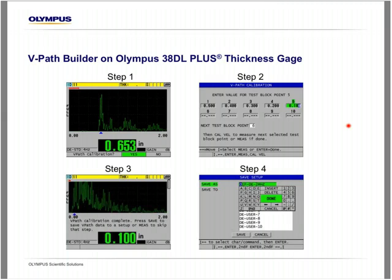So these are basically the steps of doing a V-path build. You do need a multi-step test block, and it should represent the same thickness range and material that you're going to be measuring. So you want to make sure you have your minimum and your maximum thickness in there. The V-path comes standard on the 38, the V-path builder, but you do have to enable it in the setup menu. And once you do that, you'll be prompted to build a V-path when you press the CalVal key, and you have the option to choose yes or no.